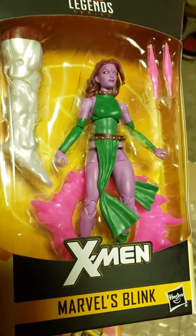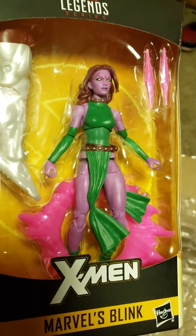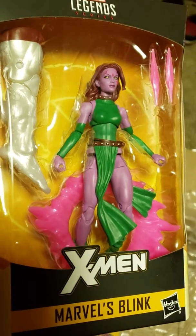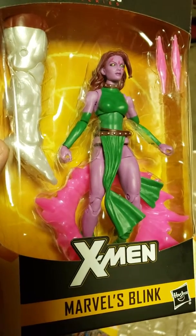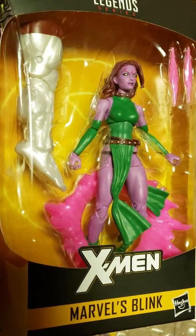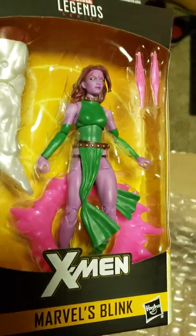But no Blink. But yeah, they mastered the female body. Hasbro really did. I mean, even their Star Wars Black 6-inch line, some of those Toy Biz girl figures were brutal with the long necks. And I mean, Hasbro just got it down. Really nice figure. She comes with, what, the other leg? Ground effect. Awesome. Pumped about that.